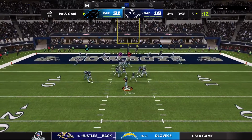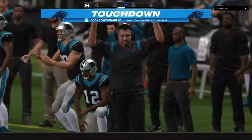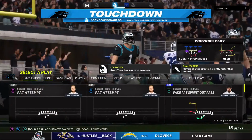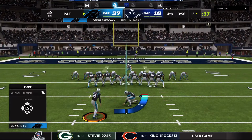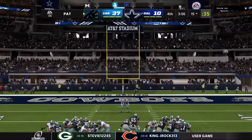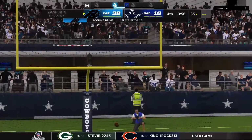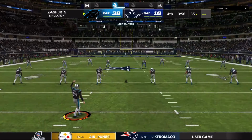Operating from the gun, Sheldon. And he will take it across for a Panthers touchdown. A 5-yard touchdown run. And the Panthers add on to their lead. Gonzalez good on the extra point. And that'll increase their lead to 28.